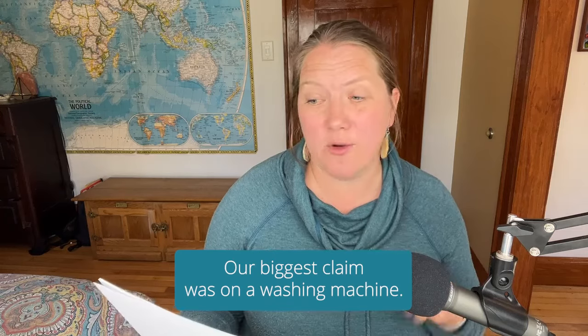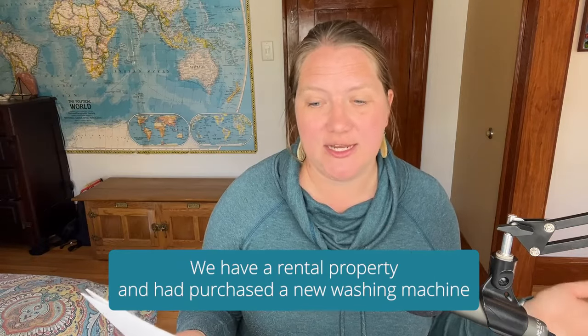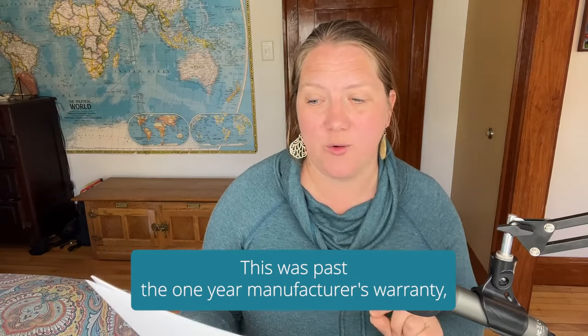We have used this benefit a few times. Our biggest claim was on a washing machine. We have a rental property and had purchased a new washing machine, and after about 22 months, it stopped working. This was past the 1-year manufacturer's warranty, but still barely within the extended warranty period.